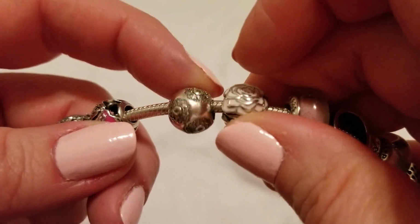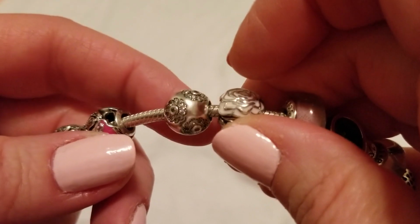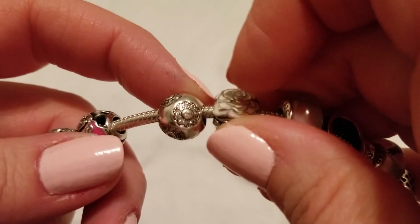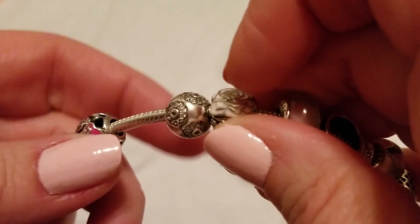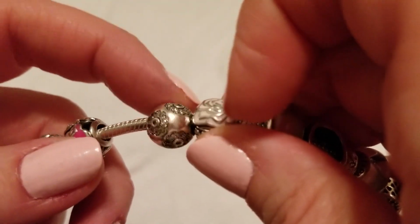It's one of my favorite scenes in the movie as well, where Sleeping Beauty's in a trance, and Maleficent is calling to her and saying, touch it, I say, touch it. You know, and she touches the spindle, and we all know what happens. Poor Sleeping Beauty falls asleep.